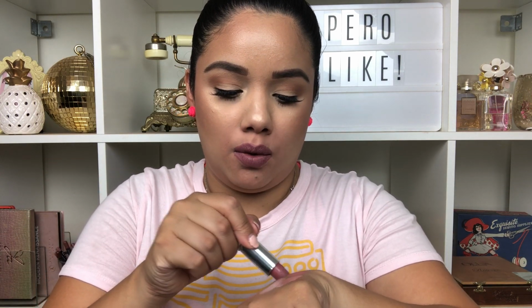Definitely more on the cooler side. Let me swatch it. It has those mauves, but beautiful. One of my favorite darker nudes. For me, it might be your perfect light nude. Also, this Intimate line is super creamy.